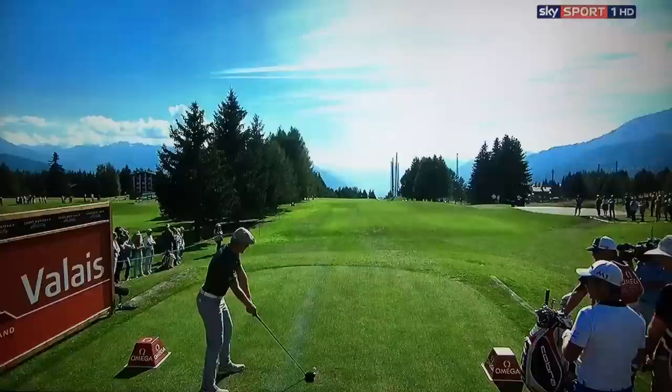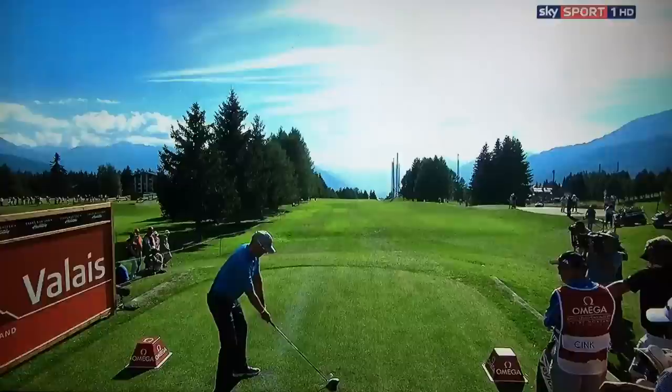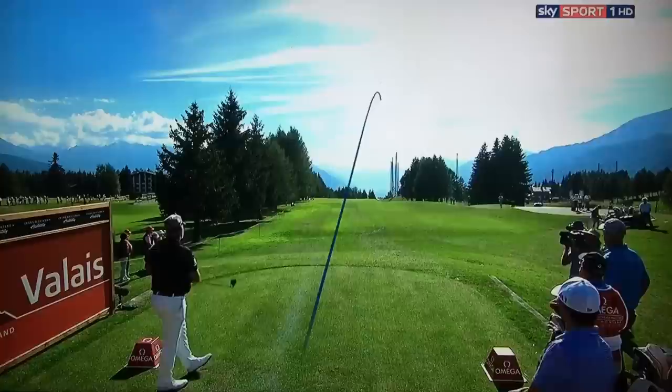Right, gone right. Oh, it's out of bounds over there. It's the fence which protects the tractor's ground. Oh, he's lucky, he's kicked back in. Gets lucky. Leaking a little right should be okay though.